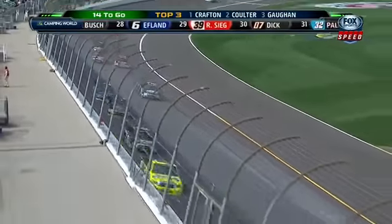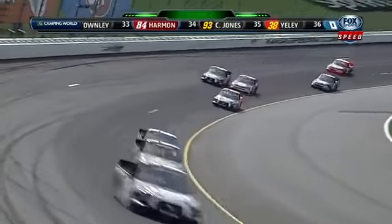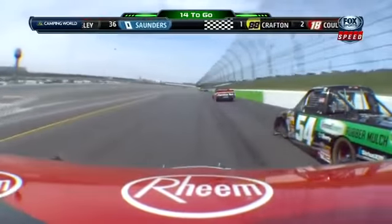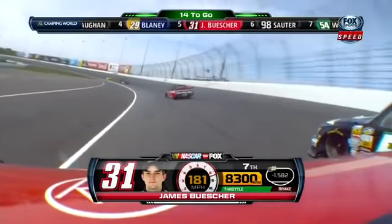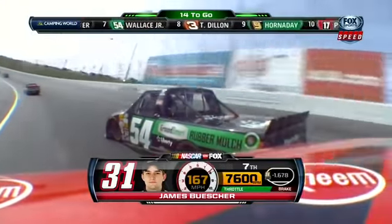Buescher side by side with Sauter, but has to back out because of the traffic, and is that going to cost him the spot? Once again, Buescher has to check up just a bit, and now Darrell Wallace Jr. is going to go by. He knows time is running out. We're inside of 15 laps to go. James Buescher knows he's going to have to make something happen here to get up and race with these guys up front. Here comes Blaney on the inside of Gaughan.